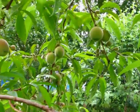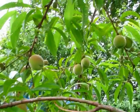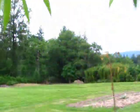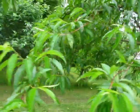So we've got to get some braces on these branches because these peaches get about a pound a piece, and they're big and they taste awesome. So we've got to put some braces on these little branches so they don't break.